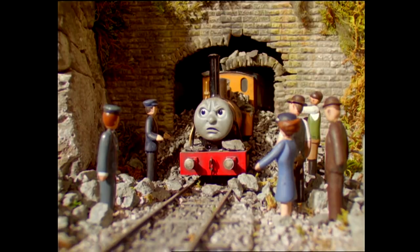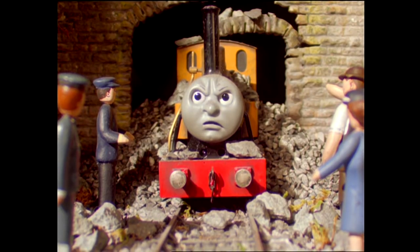I am a plain blunt engine. I speak as I find. Tunnels to be tunnels and not rabbit holes. This railway is no good at all.